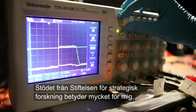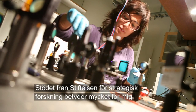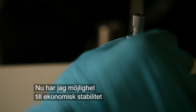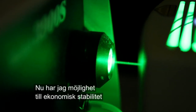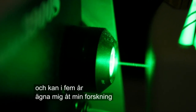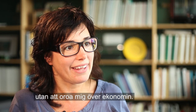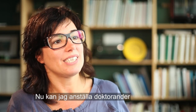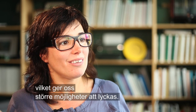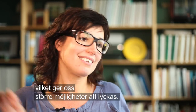Well, the support from the Swedish Foundation for Strategic Research means the world to me, because it gives me the opportunity to get stability now, economical stability, and to have 5 years to really focus on that research without having to worry too much about the money. It gives me the means to employ PhD students, so we will have, I think, higher chances to succeed.